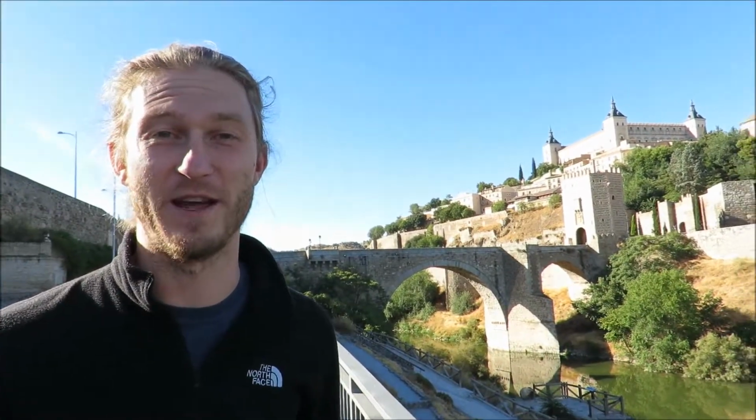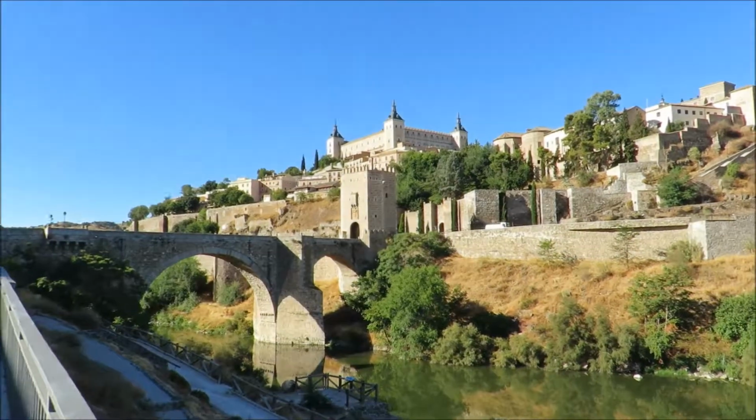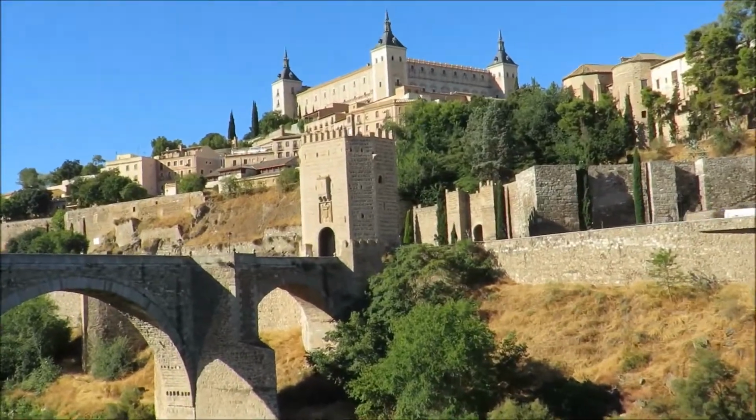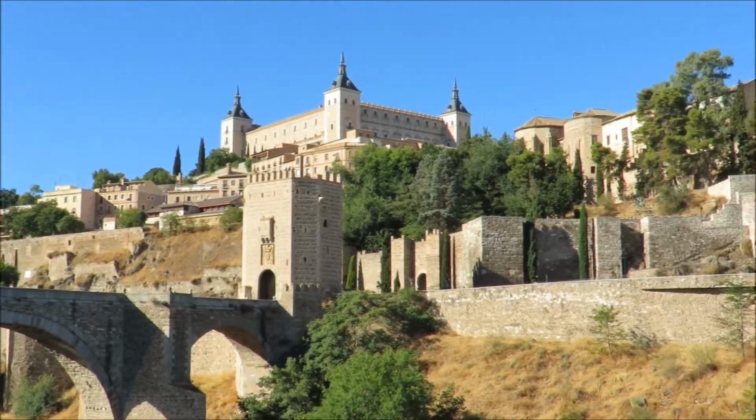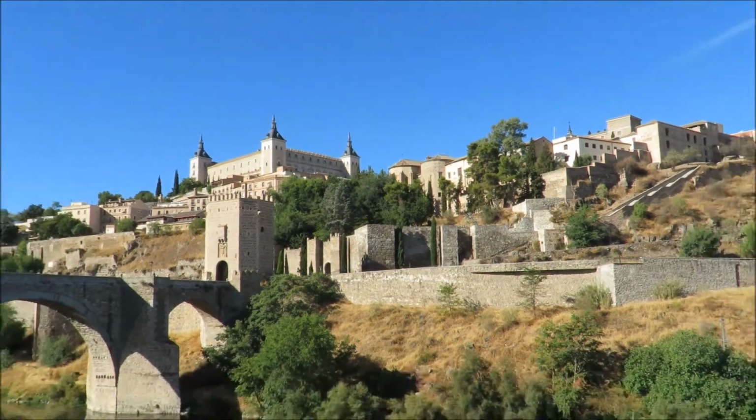We just arrived in Toledo from Madrid. It was a half-hour train ride. Most of the people on our train were taking the bus because they wanted to avoid walking up the hill. And I guess that's it, so I'm glad we didn't take the bus.